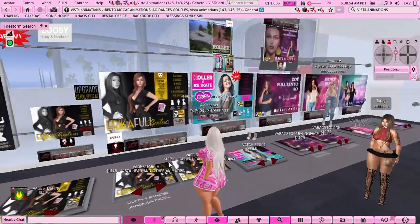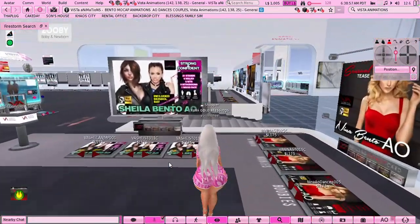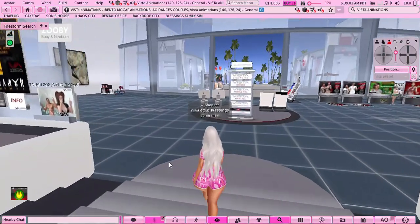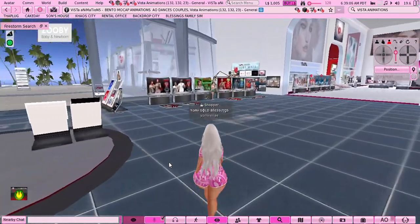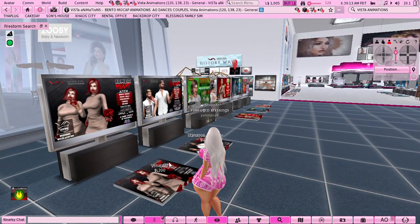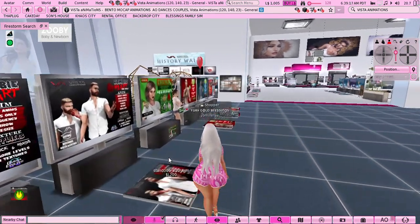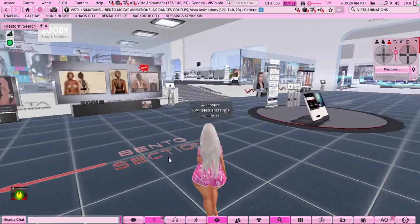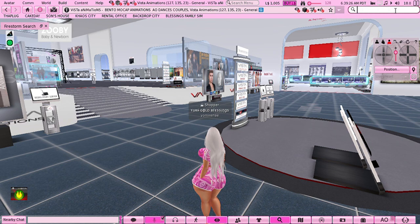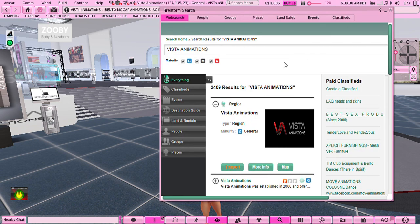So yeah, these are some AOs, and this is Vista Animations. Like I said, you can put together your own. I don't really know about the process of putting together your own AO, but that's for people who want an AO that basically nobody else has. So if you see over there, when you step on it, it has like 200, because when you model it, they show you one at a time. I've also heard that people can get poses and turn them into an AO if you want a more simple AO. I've heard people do that as well.